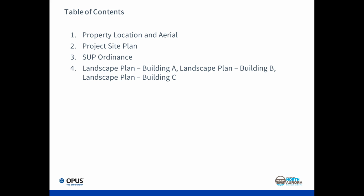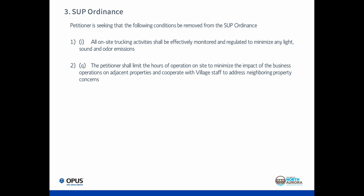As I said, real brief tonight. I've got an aerial and location map and the site plan in there just for reference, but really want to focus this first on the special use ordinance and the conditions that we need to ask to be removed in order for this to be a successful development, and then ultimately get into the landscape revisions that were made to give everybody some additional comfort on how we've designed the project. So Mike, if you want to go ahead to slide 5, the ordinance slide. So as I mentioned, these are the two conditions in the ordinance that we're looking to have removed.